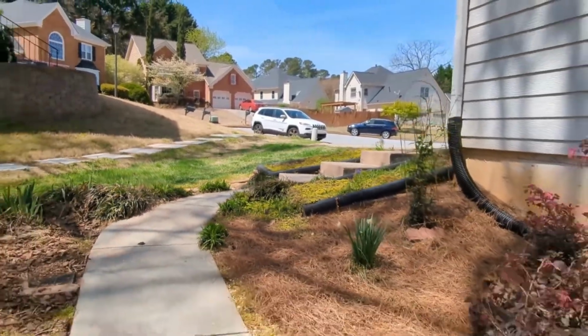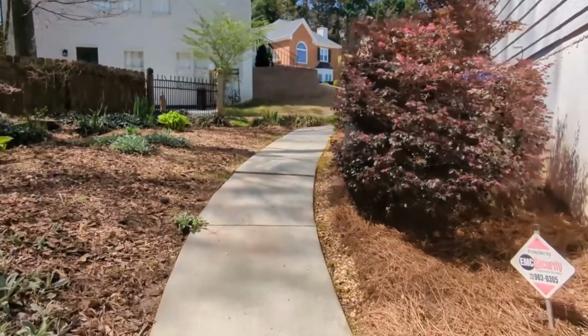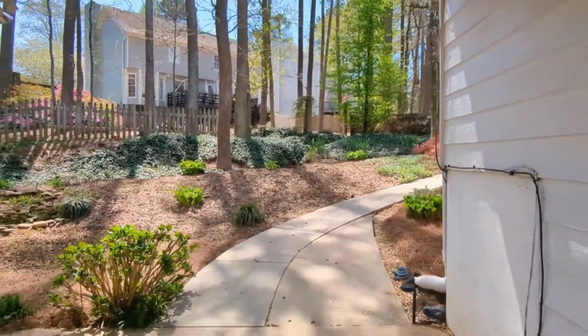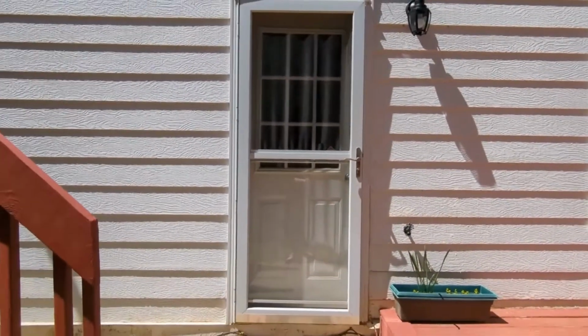One other feature of this finished basement is this door that has access to the outside. You've got a sidewalk that is complete from the driveway all the way around to this entrance, so whoever is occupying the basement has a private entrance. What's not to love about that?